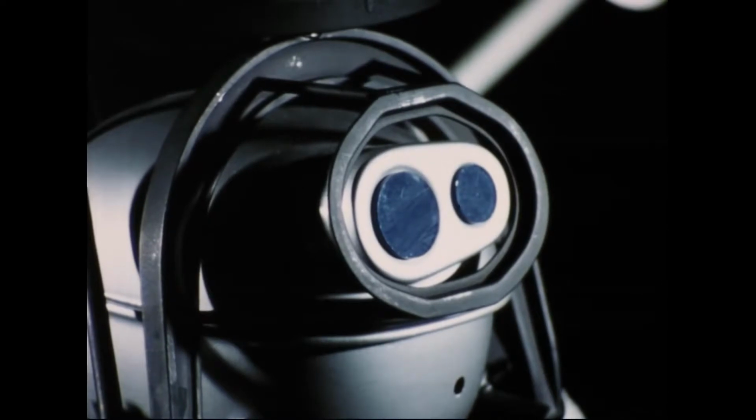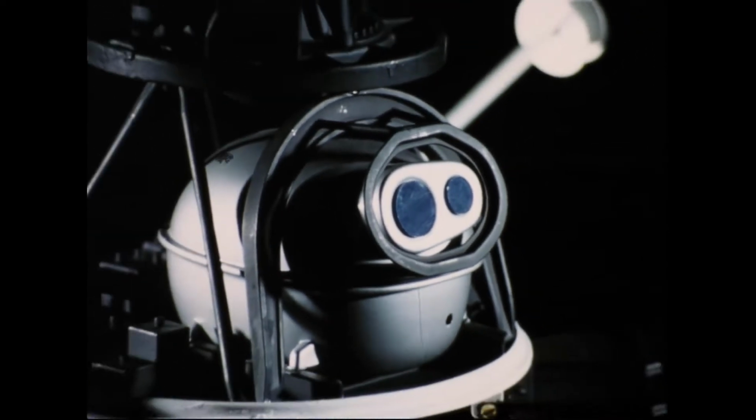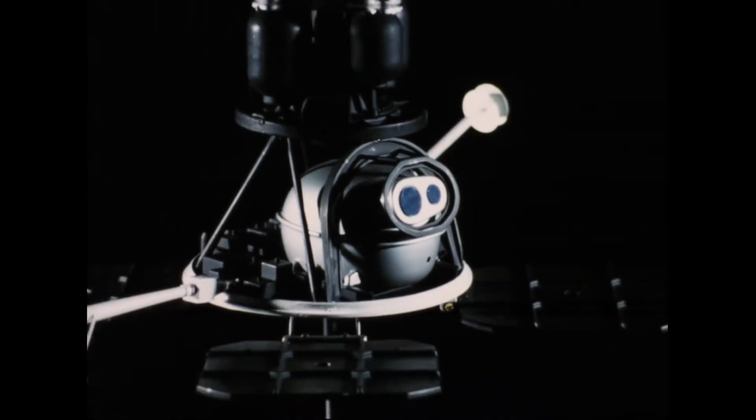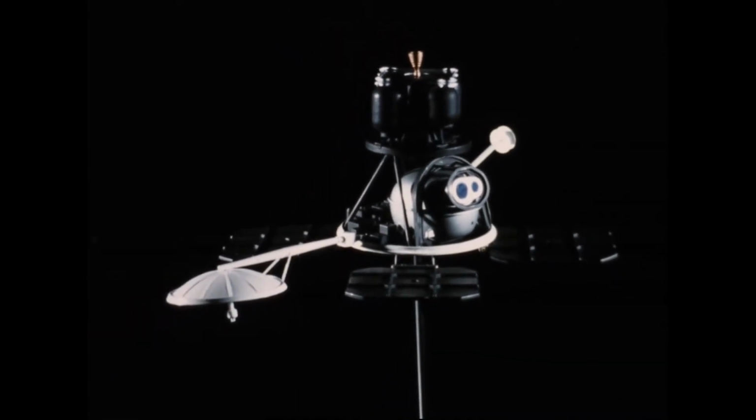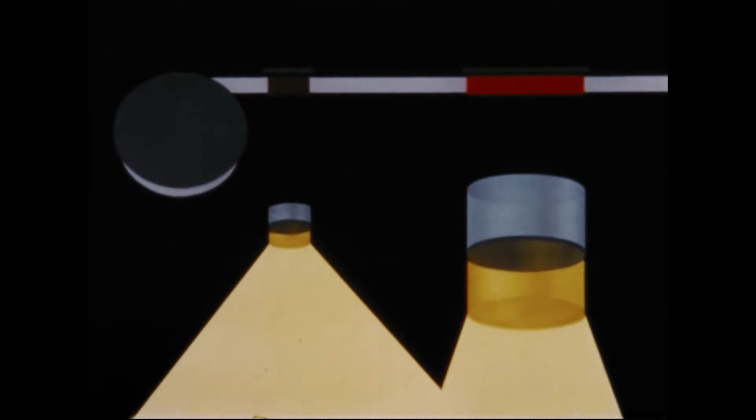The whole craft is similar to a 4-leaf clover with a thick stem. The leaves contain the solar cells that provide power for the various systems on board. And the stem contains the 2 lenses, the film processing unit, the picture transmission equipment, and the various scientific instruments, such as micrometeorite detectors and radiation counters.